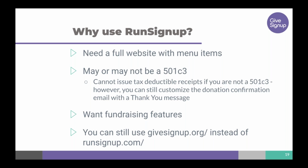You've kind of seen that over the last couple of weeks with our focus on financials, on virtual events, and now on fundraising. So that's kind of going on in the background. So we're excited that, as we kind of get past the peak of the outbreak, we're going to have a really good and again, a free solution for fundraising for nonprofits. The other point I wanted to make about using RunSignup is you can still use GiveSignup.org for your website instead of RunSignup.com. So if your focus is on the nonprofit and you prefer the GiveSignup branding, that's really simple for you to do.